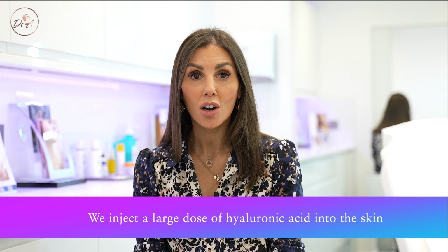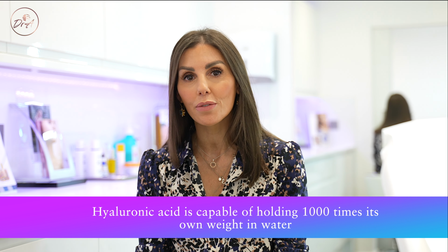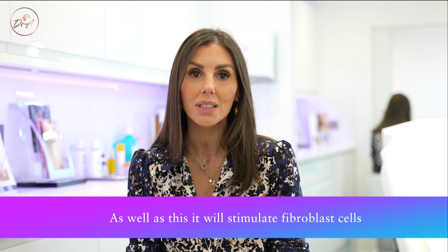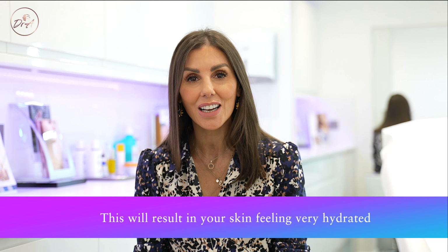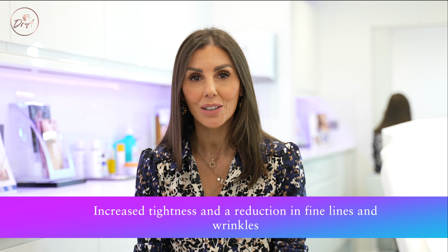We inject a large dose of hyaluronic acid into the skin. Hyaluronic acid is capable of holding 1,000 times its own weight in water. As well as this, it will stimulate your fibroblast cells to produce new collagen. This will result in your skin feeling very hydrated, increased tightness and a reduction in fine lines and wrinkles.